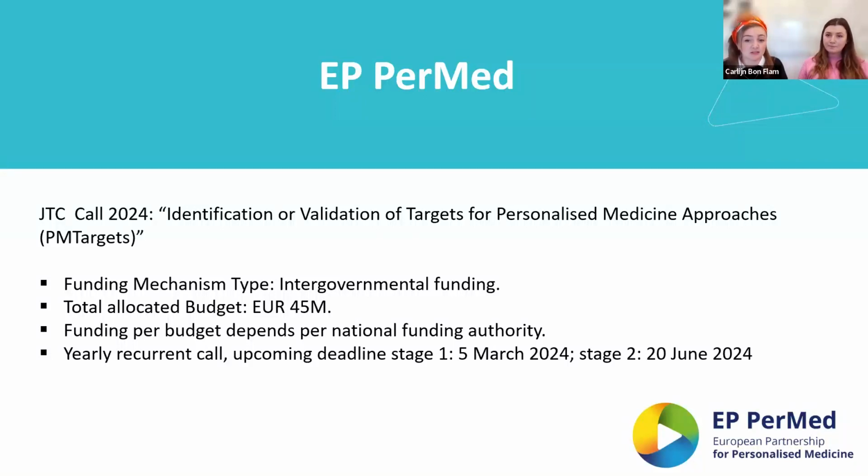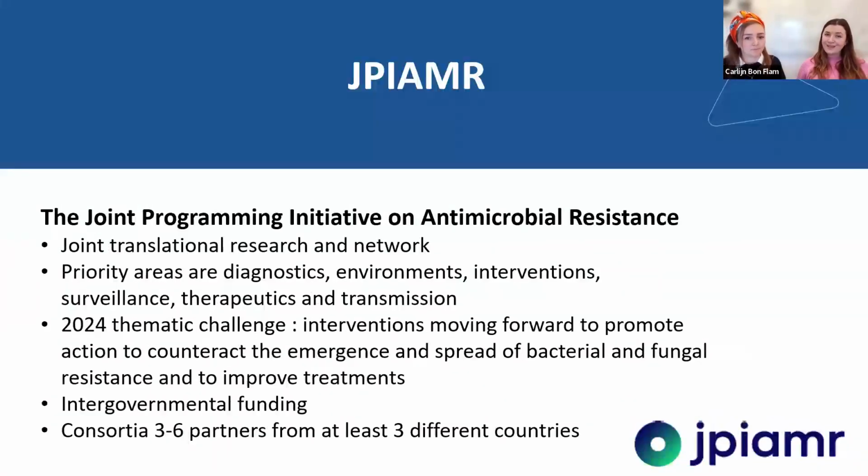The EPPARIT publishes yearly calls, usually in 2 stages. The first one is in March, and the second, the full proposal, is on June 20. So similar to EPPARIT, JPIAMR also publishes annual thematics, and the calls are under that one thematic. JPIAMR is the Joint Programming Initiative on Antimicrobial Resistance. This year they are focusing very much on antifungal and antibacterial resistance.